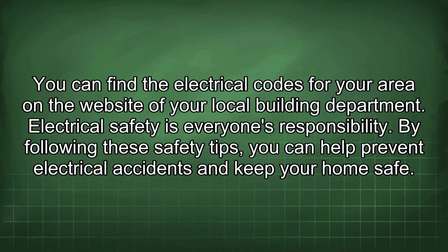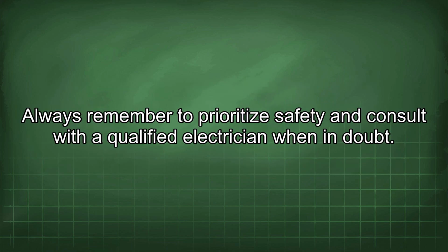Electrical safety is everyone's responsibility. By following these safety tips, you can help prevent electrical accidents and keep your home safe. Always remember to prioritize safety and consult with a qualified electrician when in doubt.